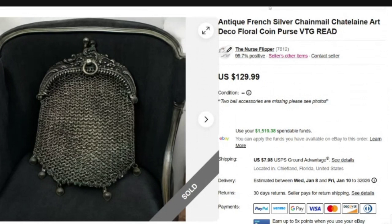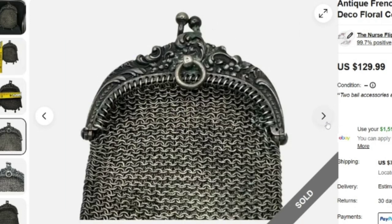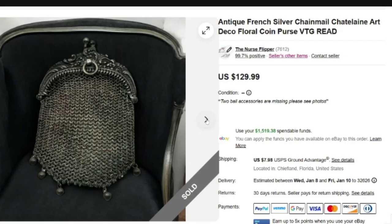Next up is another one that was listed back in July, so kind of mid-range, and another one that sold for full price. Now, if you read this, this is a coin purse, and I'm going to show you the measurements. It's absolutely crazy. $130 for this little chainmail purse. Let me show you. Look at this. It is 3 inches by 2 inches, my friends, and sold for over $100. Absolutely incredible sale. I found comps by using Google Lens, and this one took a while, but I am only $5 in. This one's well over $100 profit.